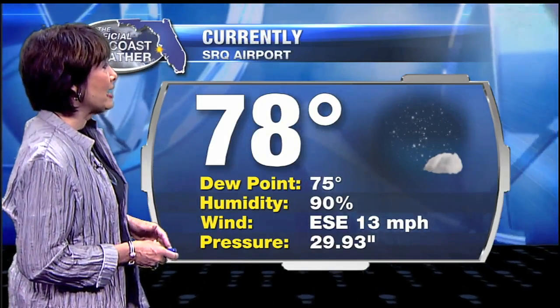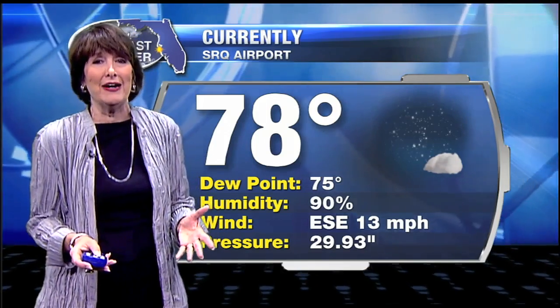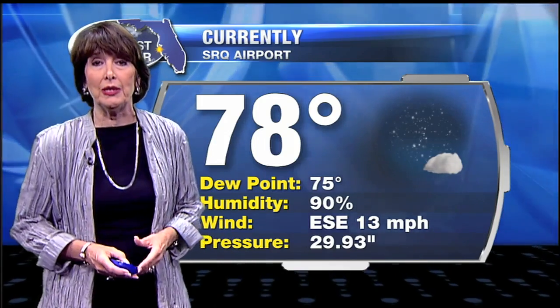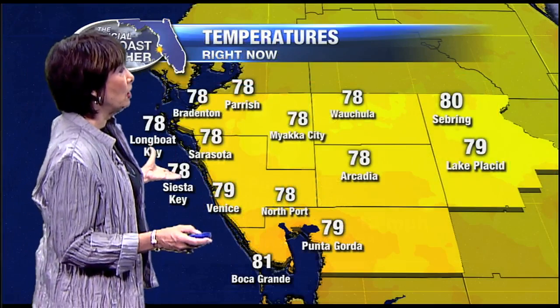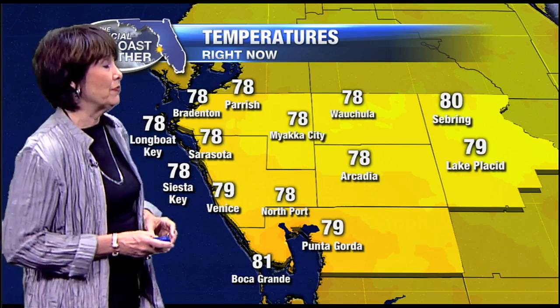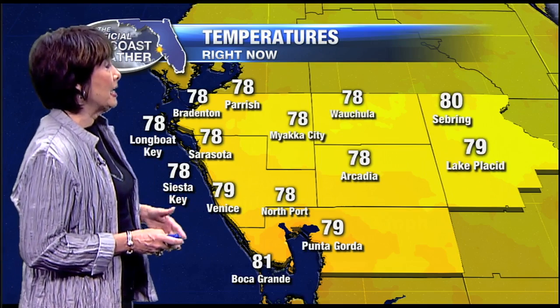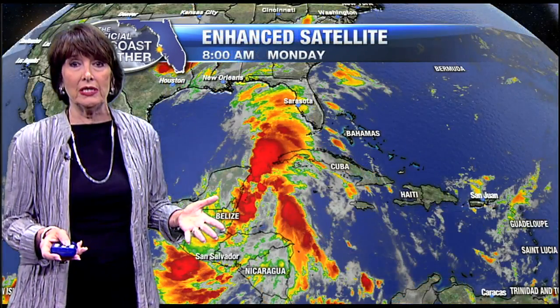78 degrees right now, our humidity at 90%. Dew points are high, 75 degrees. It is like walking into a wet blanket. Winds are out of the east-southeast. They've picked up a little bit at around 13 miles per hour, so a little bit stronger. And what we are looking at are temperatures all around our region, anywhere from about 78 degrees to 80 degrees. We're starting to see some pop-ups of 80s in Boca. It's 81 degrees, and in Sebring the same thing. Everybody else in the upper 70s right now.